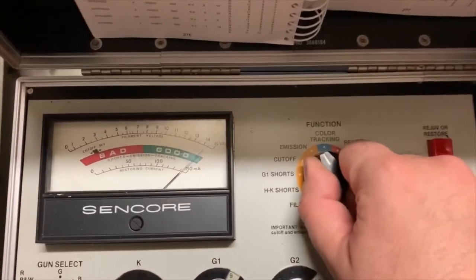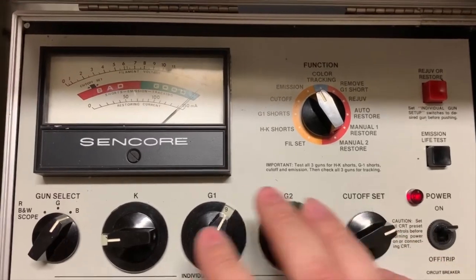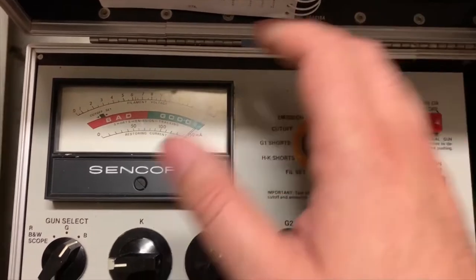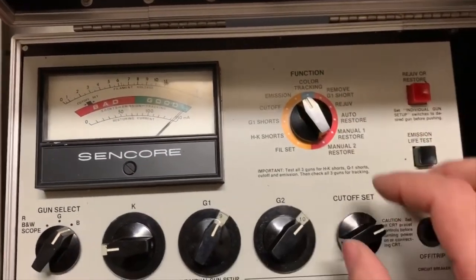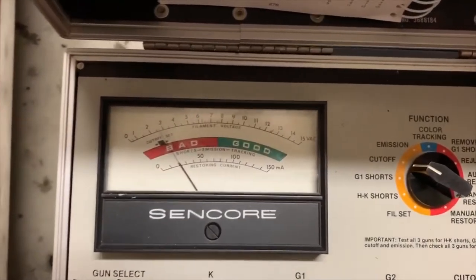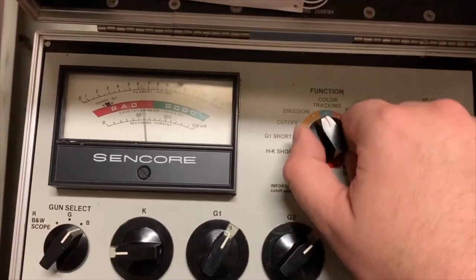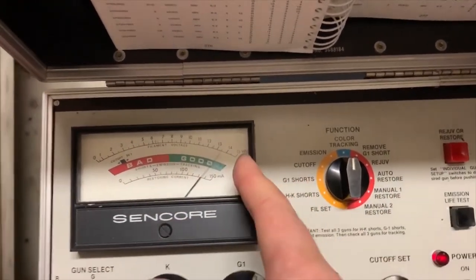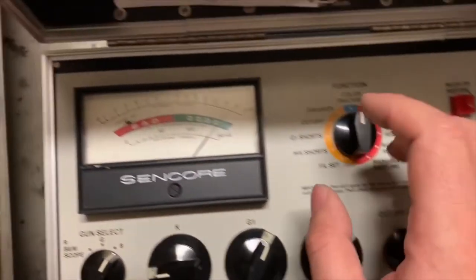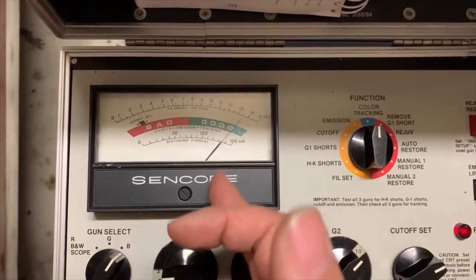So then the last test is the color tracking. So obviously I didn't have to move the cutoff switch too much, and they're all testing well into this area here. So there's not much difference between the guns essentially as far as cutoff and power and emission strength. Yeah, this is warmed up a little bit, but color tracking is good. If the guns were too different, if I had to lower the bias voltage here to get any kind of results, then it would have failed the color tracking and the needle would have been in the bat.